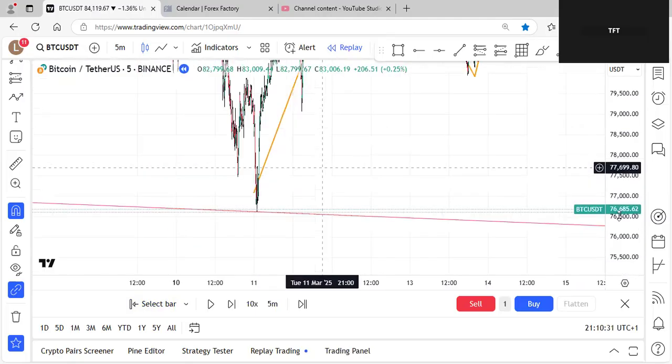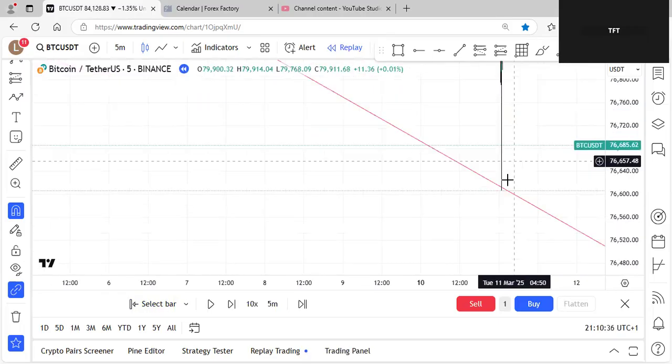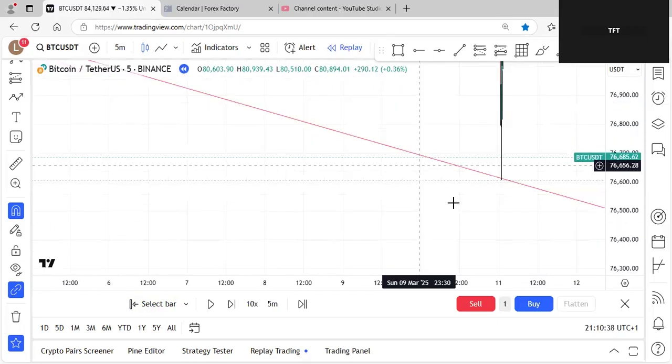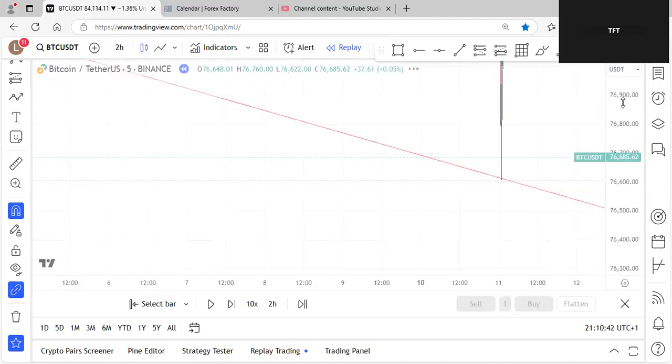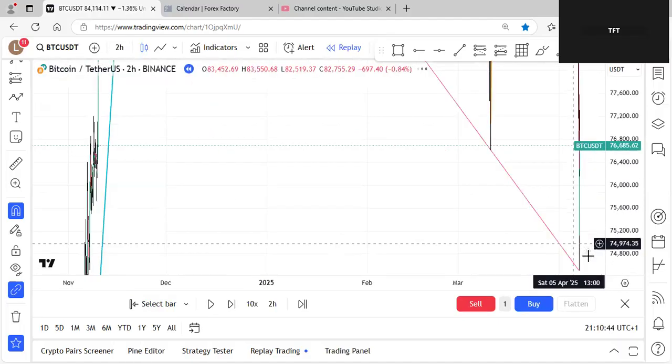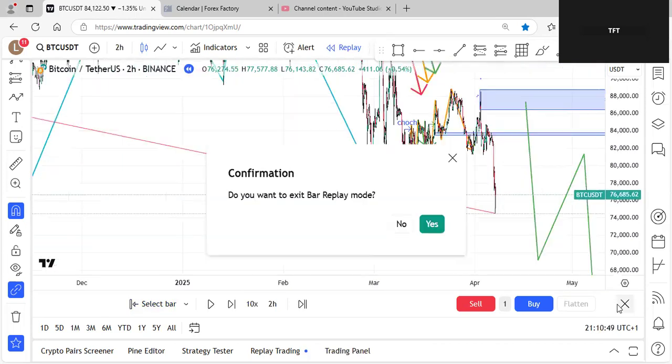Yeah, bang on 5 minute. I'm happy with that. Just past it, but it's a distance, so I'm not bothered. Really happy with that trend line. So yeah, we've got targets anyway.